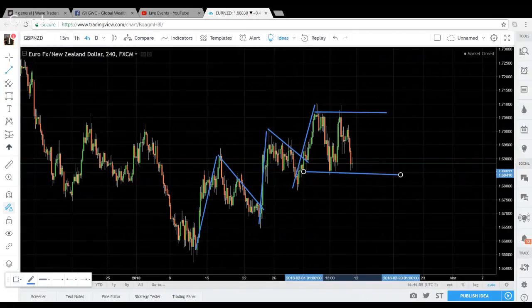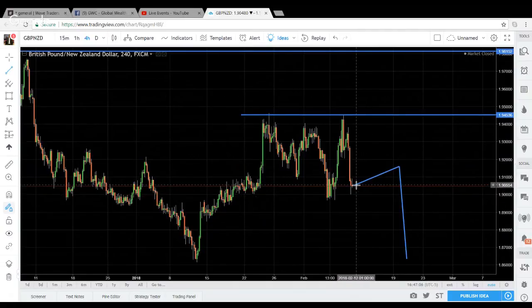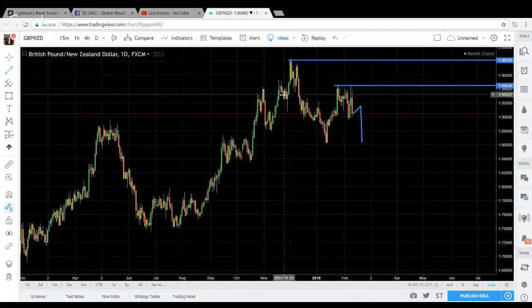Great Britain New Zealand. This is a nice clean setup right here. Definitely watch for this correction right here. Euro New Zealand, I definitely like this. Right, we ended the week strong on a downtrend. Wait for this correction, right?